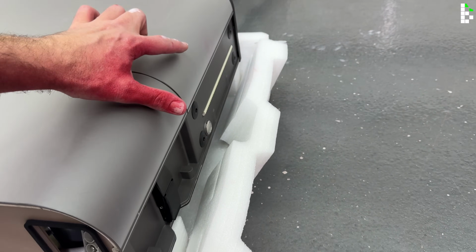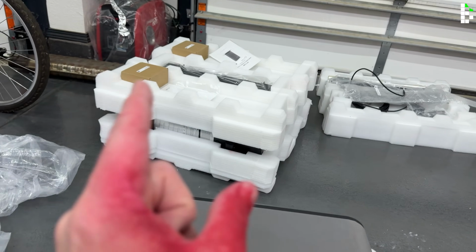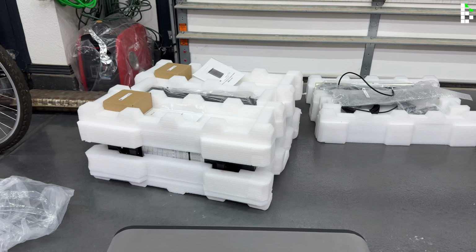I don't really know, but I can't wait to see them. I think they're blue. But this stacks on the very top. That is the smart gateway. And I think that goes inside my house, probably next to my electrical panel.